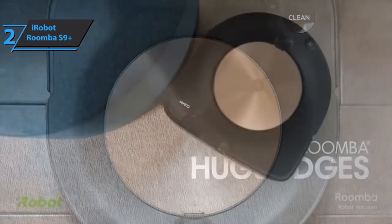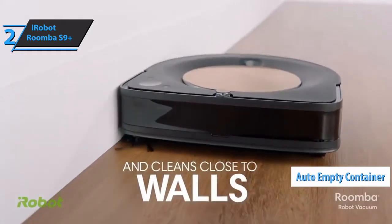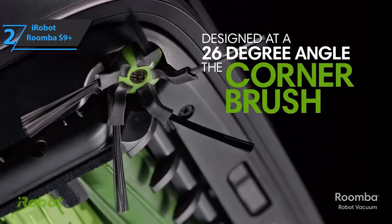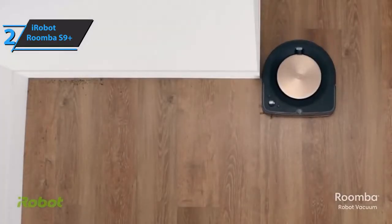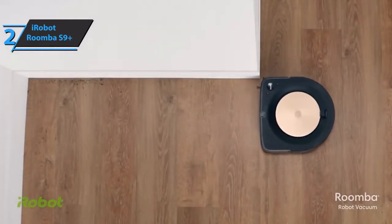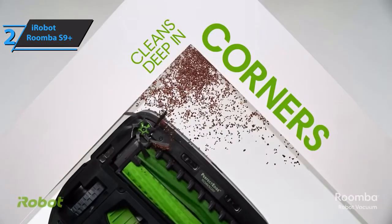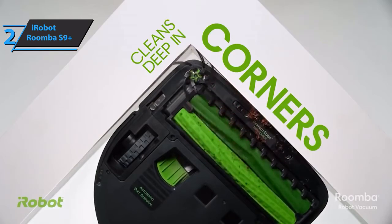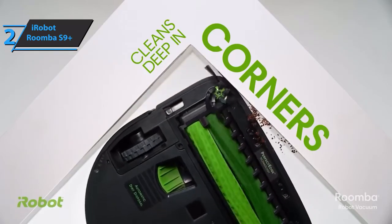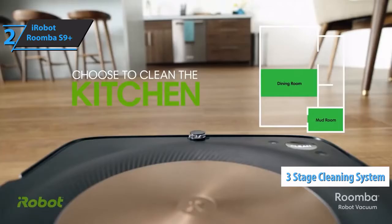The iRobot Roomba S9 Plus automatically empties the container into a sealed bag that can hold 30 containers of dirt, dust, and bristles, so you can completely forget about every aspect of vacuuming for a few weeks at a time. We also like how the device automatically increases the suction power on carpets and collects dirt that is hidden deeper in the carpet fibers. The 3-stage cleaning system thoroughly picks up dirt and hidden pet hair.